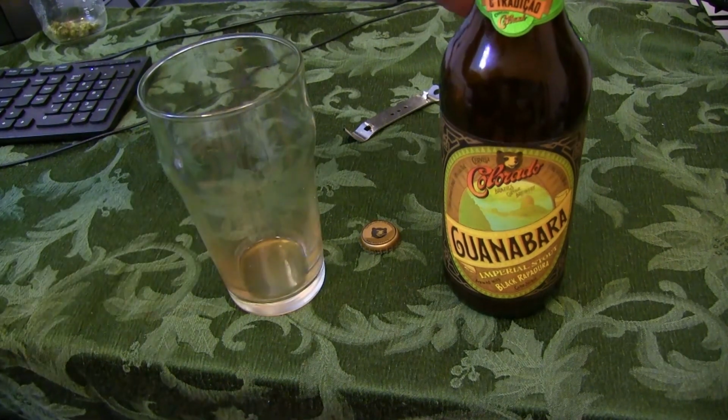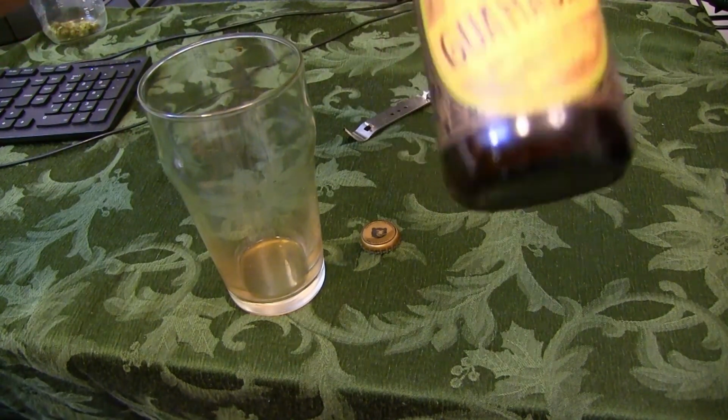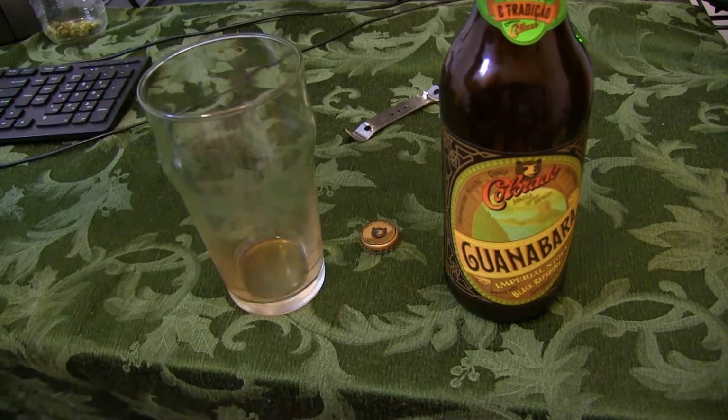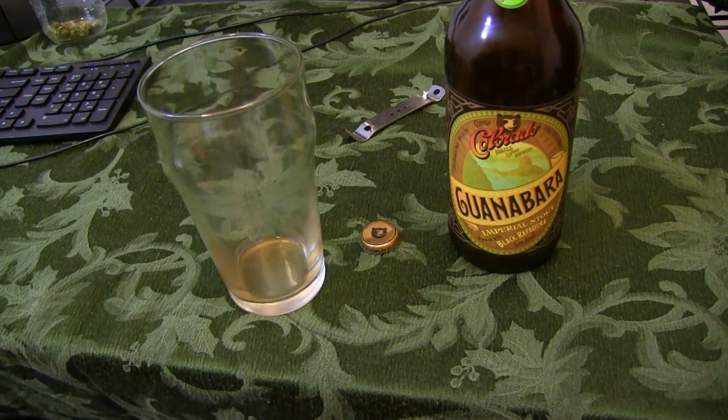But I do know that the sediment is so thick on the bottom you cannot see through it. And I did my best to get that into the glass. So it could have been there a while, but maybe not. I don't know. But still a very good beer. So I'm going to go with the A- on this one. Just because the dating isn't more clear. But definitely a great beer.